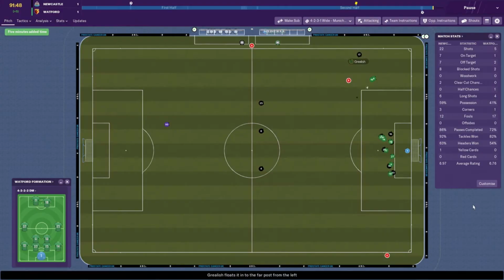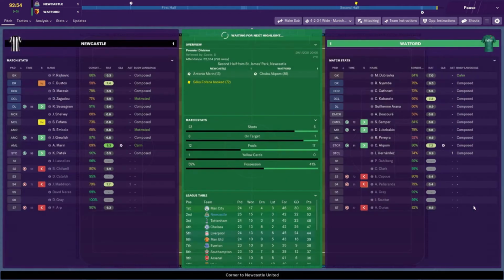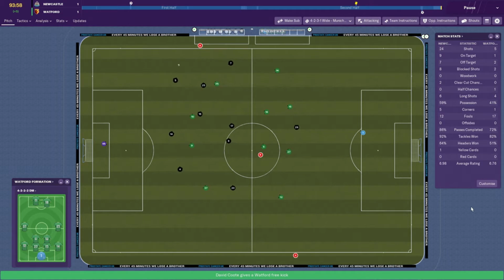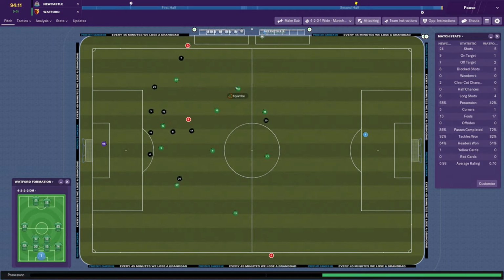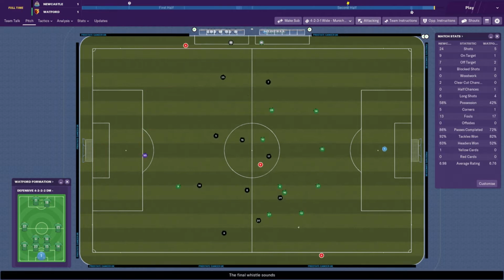1-1. Grealish with a free kick goes into the back post. Maricic's there, and Dubravka does well to save that again. We've come up against 2 goalkeepers in the 2 games in today's highlights package, and they've been on absolute fire. We only put 1 past the Stoke keeper, and we've only put 1 past Dubravka, and that's going to be our downfall. Full-time whistle's gone.